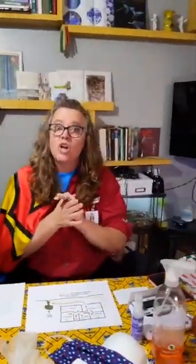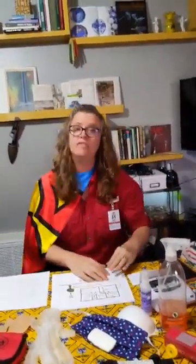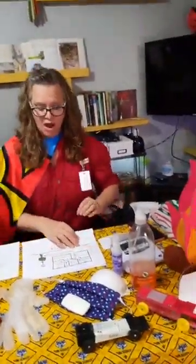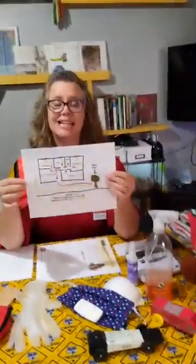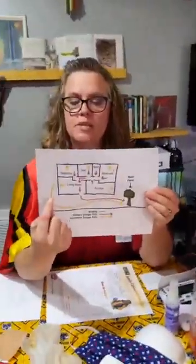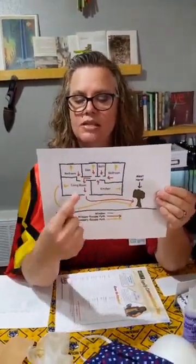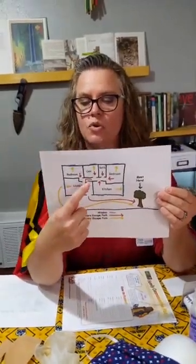Yay, Eagle Scouts. So, one of our requirements, and we're going to go over a bunch of different requirements that we have, is to have a fire drill and a fire plan for your family. Okay, so this is not a diagram of my house, but I found this online as an example. And what this person did is drew out the floor plan of their house. And you can see the red arrows are the first way out. That's through doors and things like that.